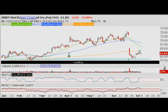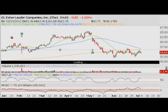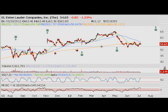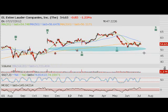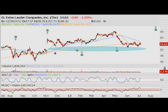What else do I like here? Estee Lauder. A couple of these you might want to zoom out and take a look at the bigger picture, but what I'm looking for are volume pockets, and Estee Lauder has a nice one if it's able to get beneath 52, 53, and it's up pretty close to 55, so you kind of get a running start at that. I like that a lot.